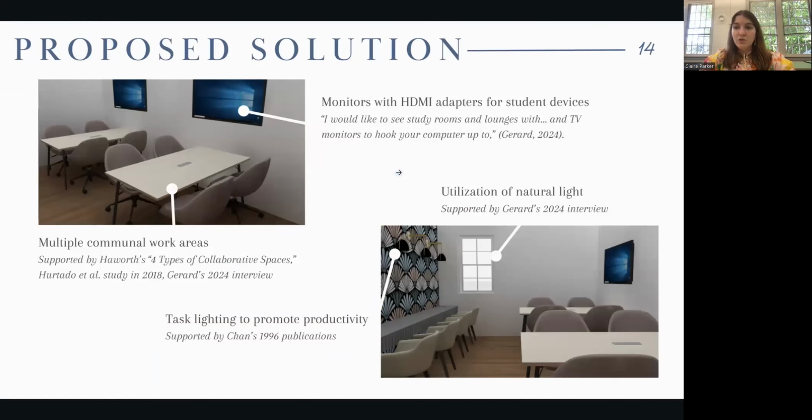When I was talking with Walt Gerard, he specifically mentioned that having monitors with computer adapter hookups like HDMI ports and things like that are very important because it allows students to put their work on a larger scale and to really be able to collaborate more. And so that's something that's very, very important.